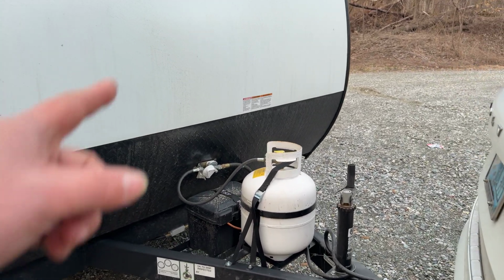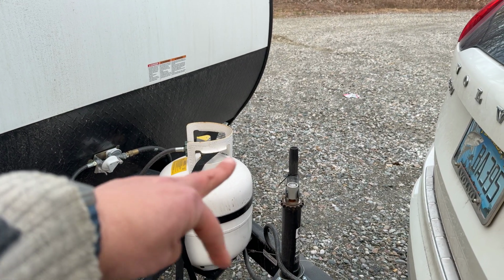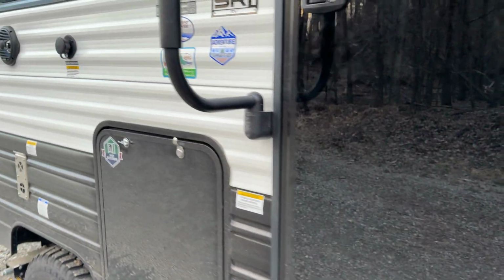I am going to upgrade the battery to a two-battery system and probably a bigger tank or two tanks for that. I have dual solar up top. Let's see, is that locked? I think it is. Yeah, it's locked, damn it. Okay, there's a solar controller in here. I'll show you back on this side.